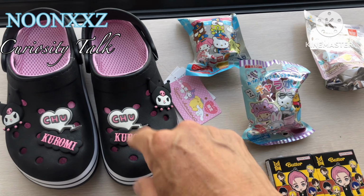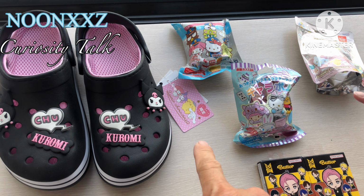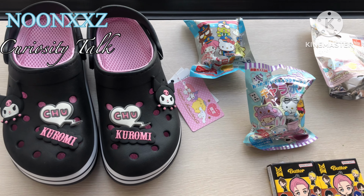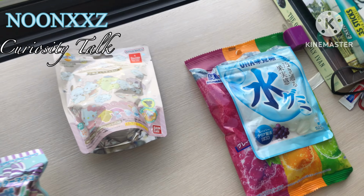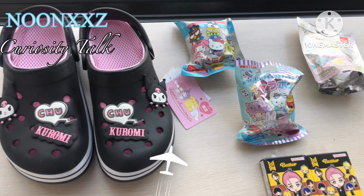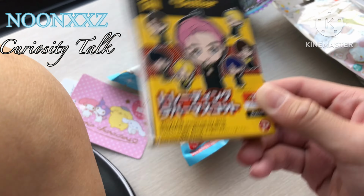Oh, because you bought this for 2,000 yen at one of the market or gift shops. You bought all these at the same shop. And this one you got somewhere else, at a convenience store. Yeah, this one is just candy. Okay, so we're gonna start unboxing each one and see what's inside. I have no idea what's inside.